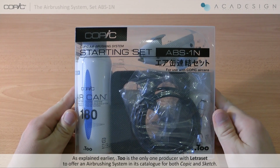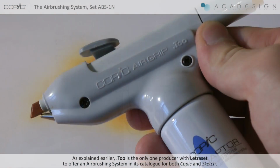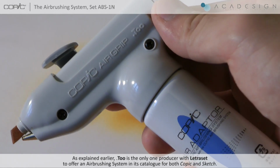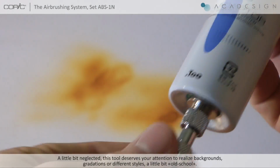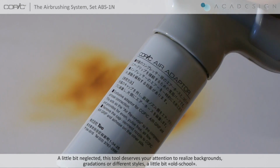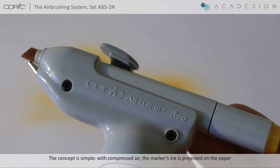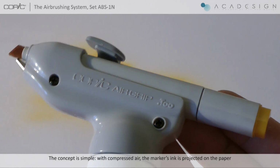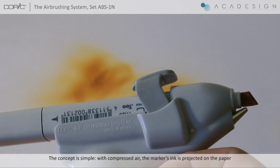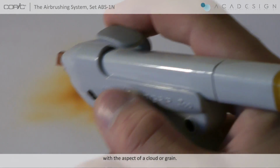As explained earlier, Copic is the only producer with Letraset to offer an airbrushing system in its catalog for both Copic and Sketch. A little bit neglected, this tool deserves your attention to realize backgrounds, gradations, or different slightly obscure styles. The concept is simple. With compressed air, the marker's ink is projected on the paper with the aspect of a cloud or grain.